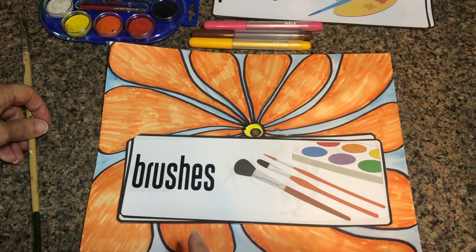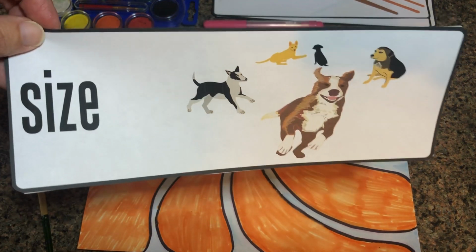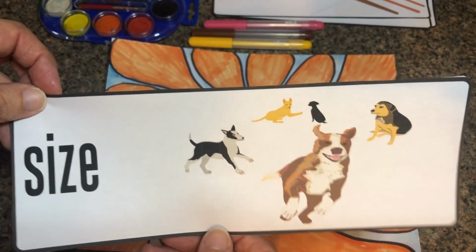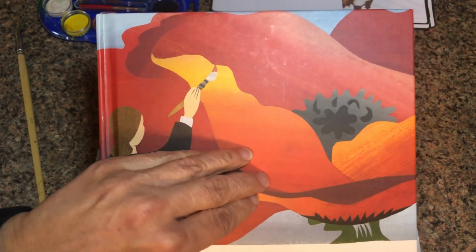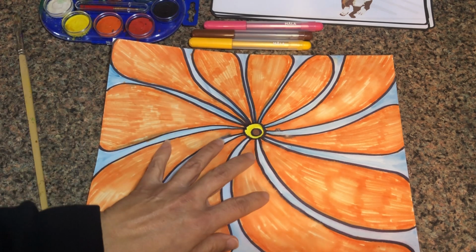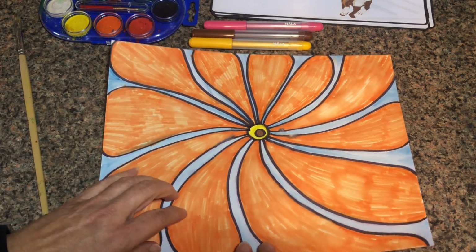So we're going to need to have a brush too when we're doing this. And we're going to think about the word size. This is a big dog and those are little dogs. And Georgia O'Keeffe liked to paint things big. So see her here next to this big flower right there. And so we are going to be doing a big flower too, which means we're going to go to the very edges of the paper, okay?